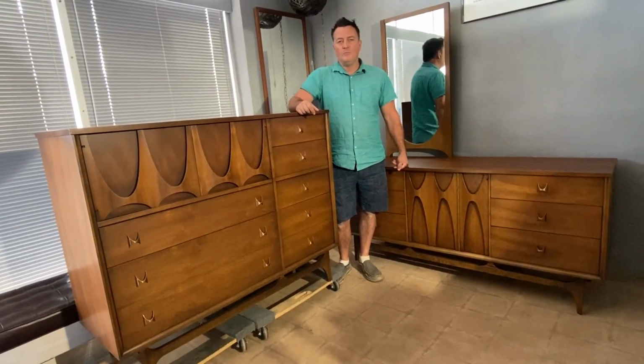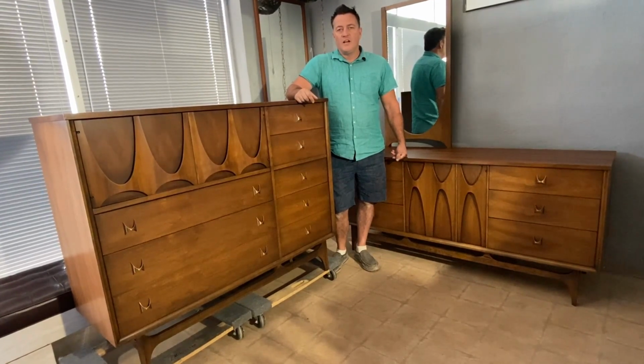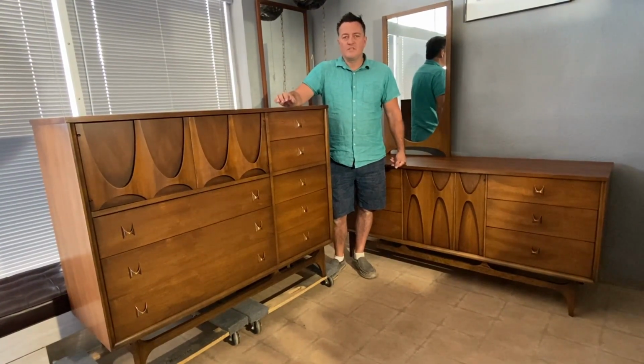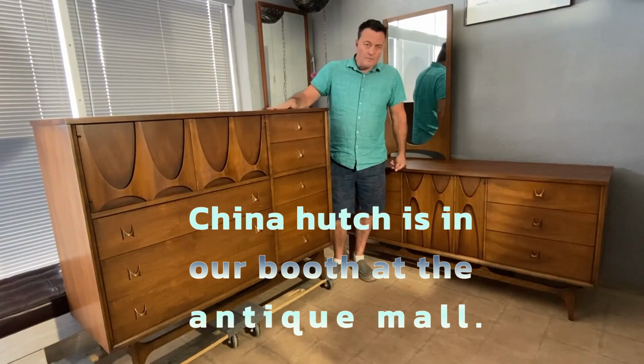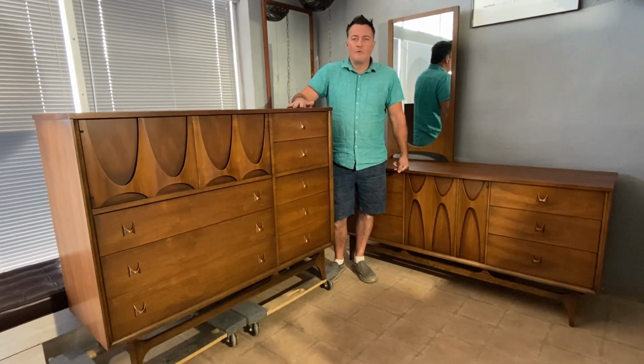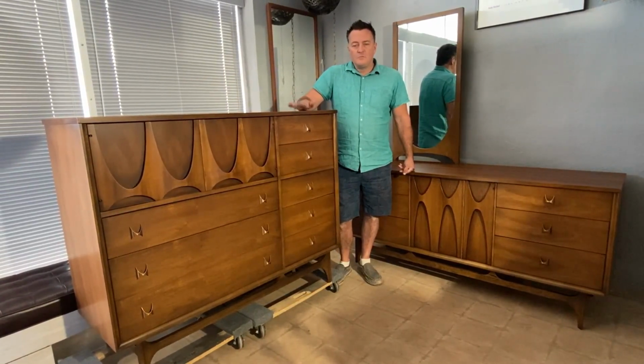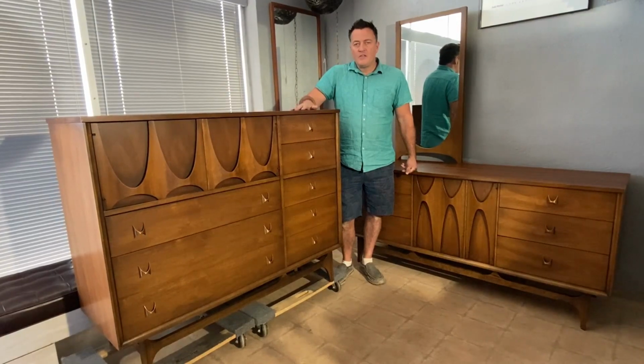Well, we made it back home. We're here at the store. Yesterday I spent all day from dawn to dusk restoring these two pieces of Brasilia. And I think they turned out pretty nice. They're a little dirty. They weren't as bad as the lady thought they were at the estate sale. So we got a really good deal and just put a little bit of work into them. And now they're ready for sale.